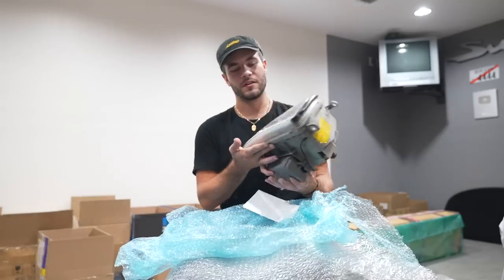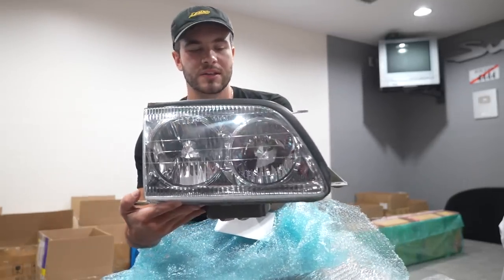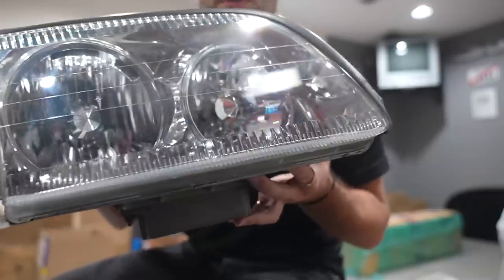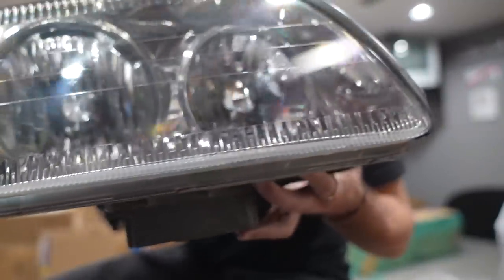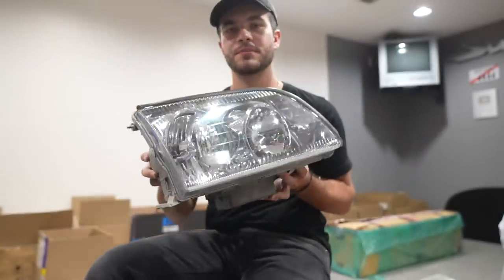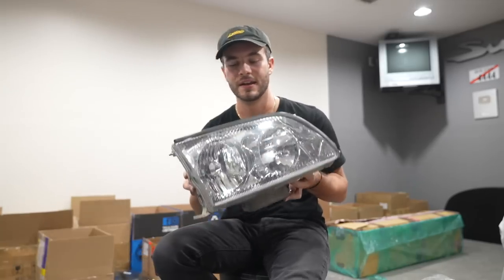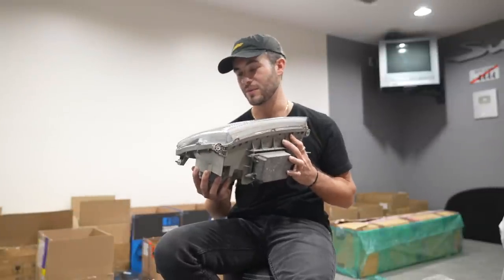These are OEM headlights in practically brand new condition, but there's something interesting about them. It's going to be real hard to see, but see that bottom line there? That's actually an LED strip. And it'll illuminate when the lights are on, as well as the turn signals. So these are custom modified OEM headlights from someone in Japan. There's no brand name to their company or anything. It's just someone that modifies them in Japan.